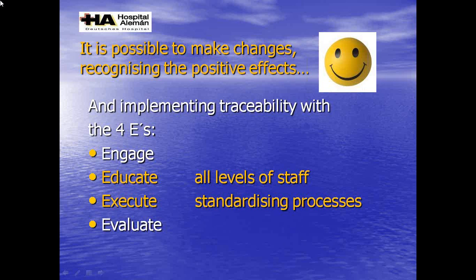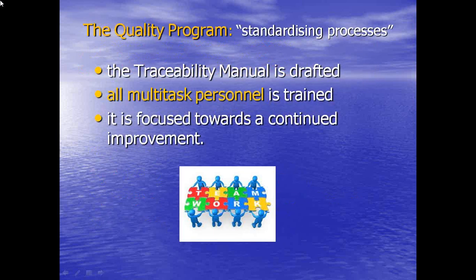It's very comfortable. The quality program standardizes processes, and we wrote a traceability manual with all the choices. All multitask personnel are trained, and it is focused towards continued improvement. The first step in every new process is that you educate your team. They need clear communication, and not to say, oh my God, what happens now? I don't know what to do. It's necessary that everyone is involved.